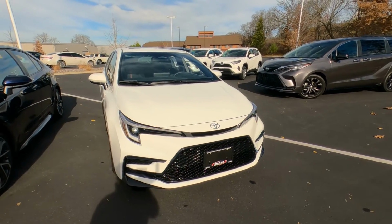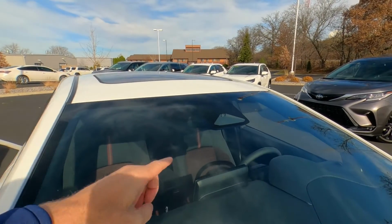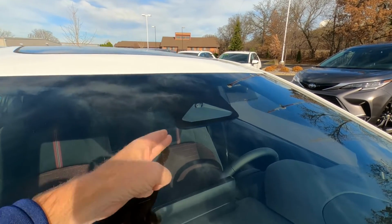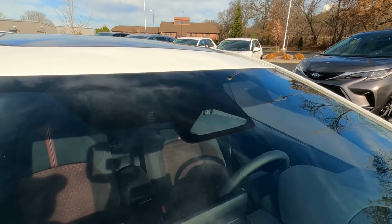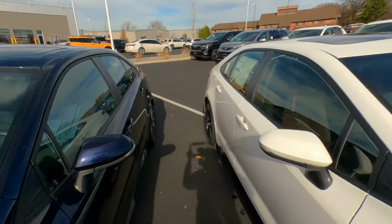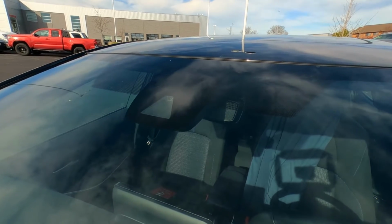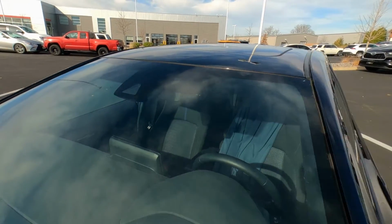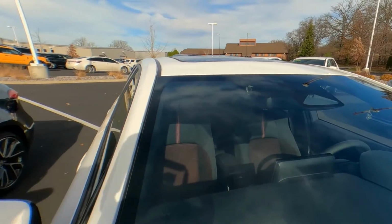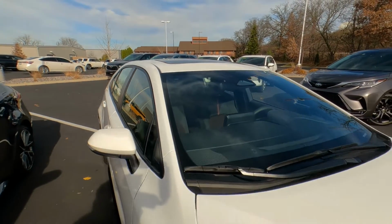Other than that, up front, I would say there's one final difference, and that's going to be the design of the sensor here for your dynamic radar cruise control, pedestrian detection, lane departure. Clearly they've got a new design there. Take a look, and then I'll swing over to the 2022. So a little bit narrower design. The functionality is the same between the two, but maybe this one's more precise. Hopefully it helps with the lane tracing.